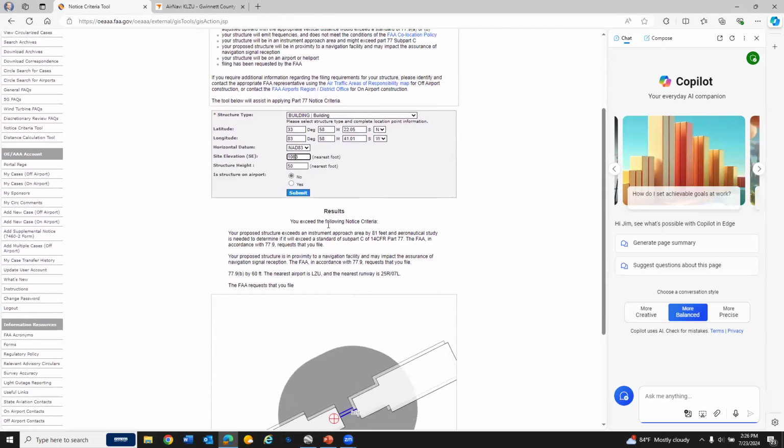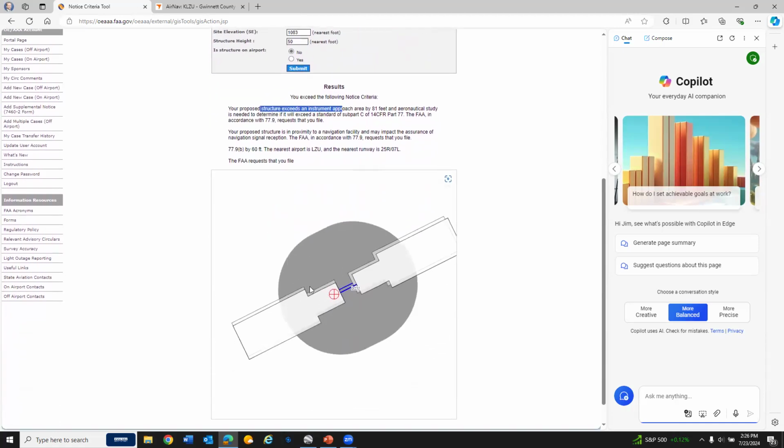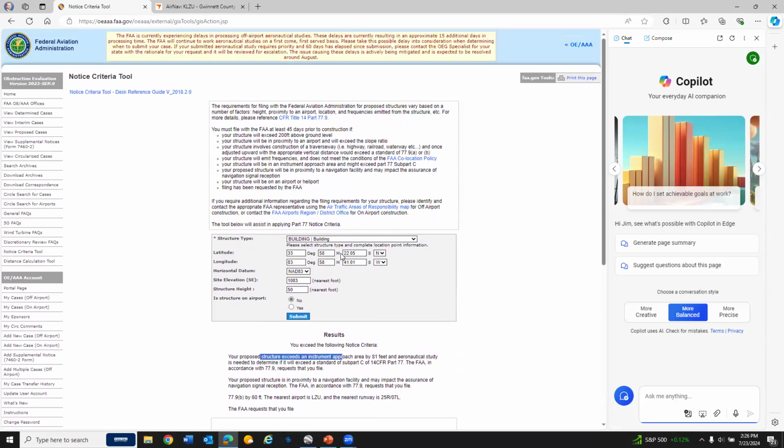And here's the results. Your proposal exceeds the instrument approach area by 81 feet. Aeronautical studies are required to determine it, and it shows you a little crude figure of where it's hitting the criteria tool. Now, this little diagram is not the actual airspace. It's just the dimensions of what triggers a required 7460. But again, this is a useful tool if you input everything right to help with 7460s.